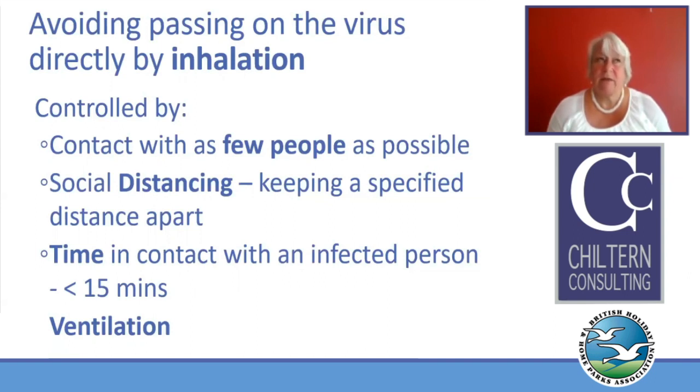So the other thing that will increase the chances of inhaling the virus is the amount of time that you spend in contact with an infected person. In current government guidance, if you are in contact for less than 15 minutes, then you are unlikely to contract the virus. This means that if you pass somebody in a corridor or you're in a shop for a few minutes, it should be an acceptable level of risk. The fourth one is about ventilation, and the more ventilation, i.e. being outside or properly ventilating an internal area, the greater the rate of ventilation, then the less the chance of inhaling the virus.